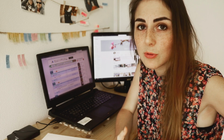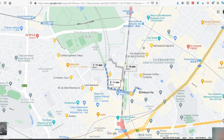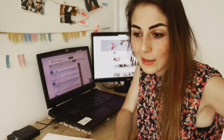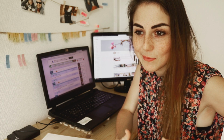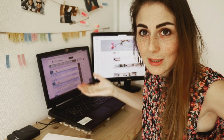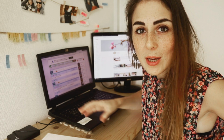For example, from Shibuya to Harajuku is not so far away. The same from Shibuya to Yoyogi Park, I did that last week. It's not so far to walk. And you save time and you save money and you train your beautiful body that you got from your parents. So you should always figure out, is it worth using the train or is it not worth it? But with Hyperdia, you're always on a very safe side of how to get where and when.